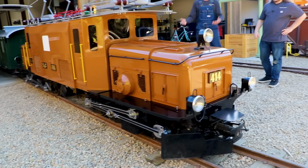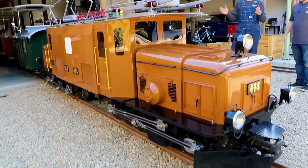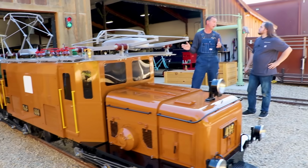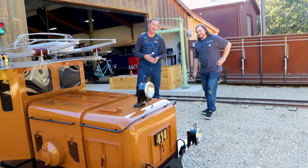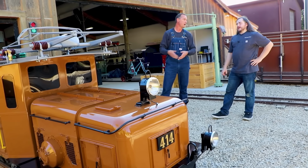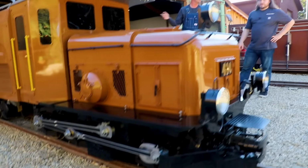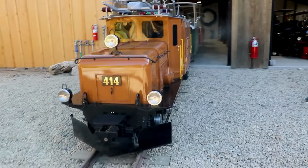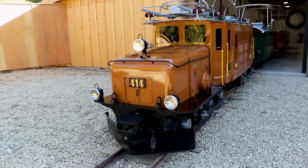Right. And if you know or not know, this is actually what they consider, not just because of our size, but this is what they consider a baby crocodile. Oh, okay. So a full-scale crocodile actually has a series of 4 drivers. The baby crocodile has 3, and which is the most famous. This locomotive is obviously a prototype. It runs off of a 48-volt deep cycle forklift battery.